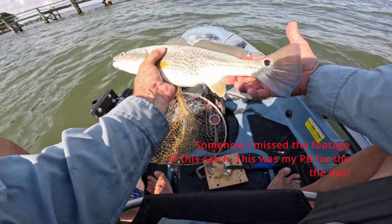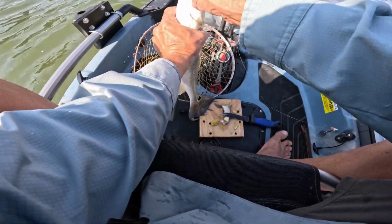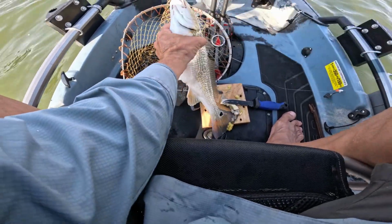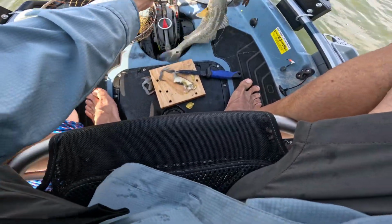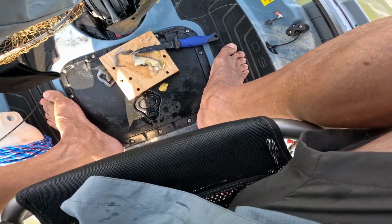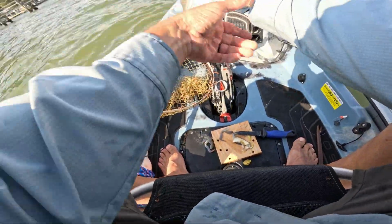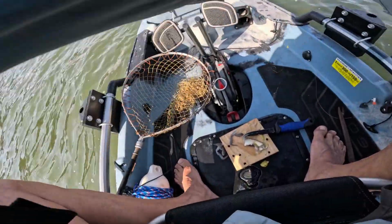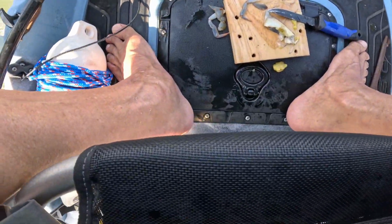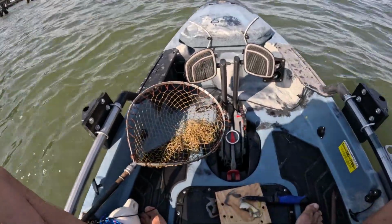Man, that's a beautiful fish. That's a beautiful fish. Okay. All right. Let me get this hook out. I'll get you back in the water. Nice. I don't know. Maybe 18 inches, I guess. Okay. All right. That's what it's about.